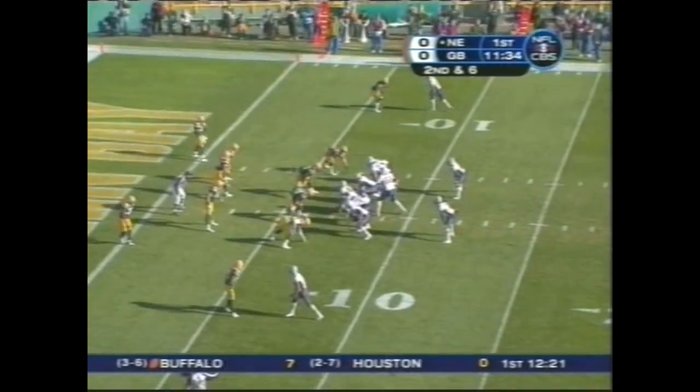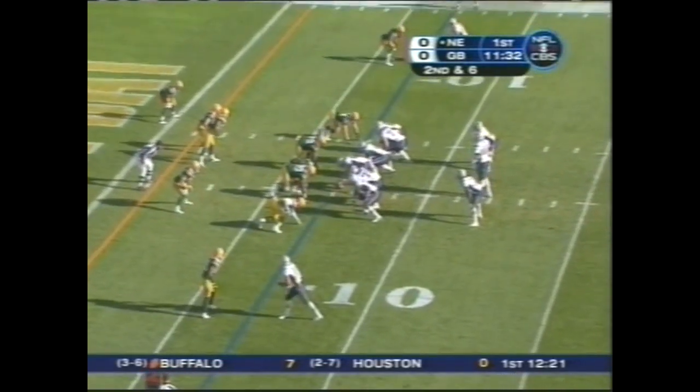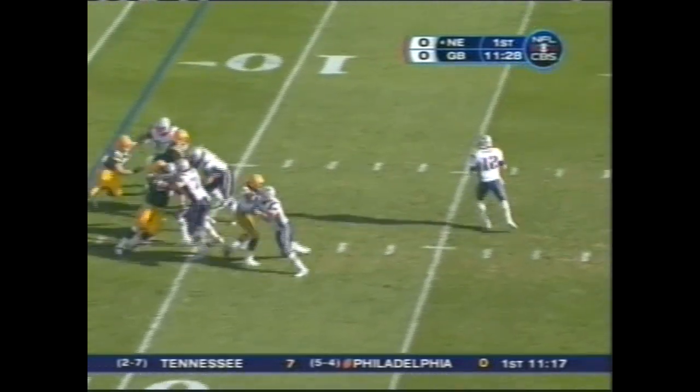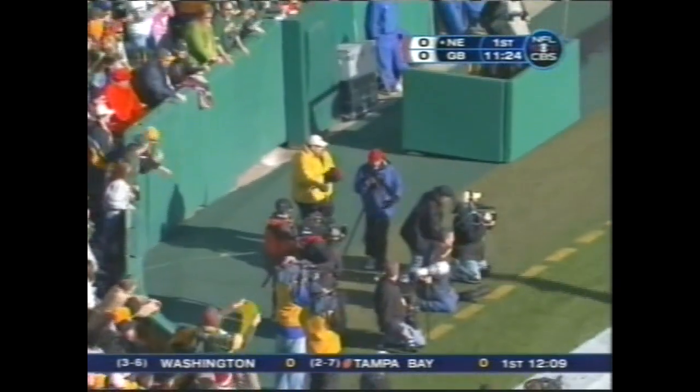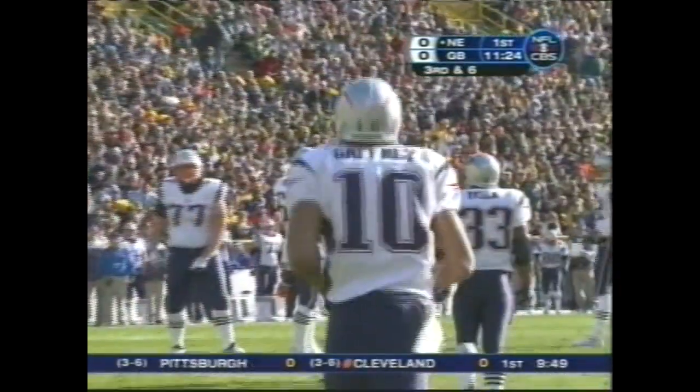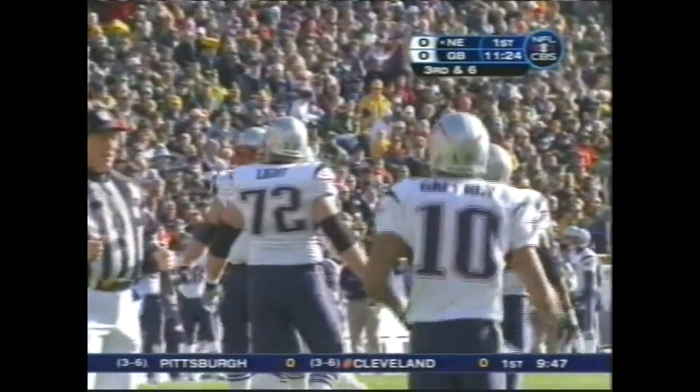He goes to the sideline. Maroney and Falk in the backfield on 2nd and 6. Brady running out of time and now throws it away. On the coverage. It'll be 3rd and 6.